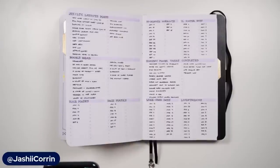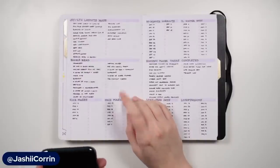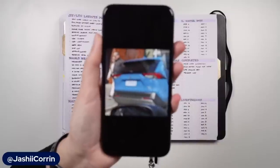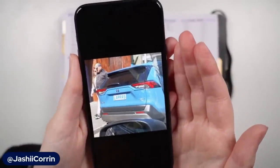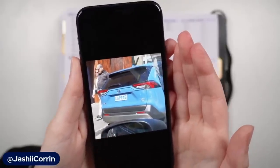Actually, just as a side note, because you guys are here with me, I have my other hobby, along with journaling and creativity and stuff, which is taking pictures of car number plates. And we saw this car number plate the other day. I don't think you can see it. Just ignore the guy in the back. But it says Lapras, and it was a big blue four-wheel drive, and I was just like, oh, that's cute. So Lapras.